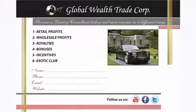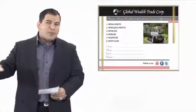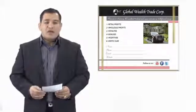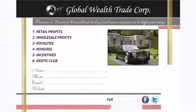We've got other incentives as well, like the luxury car program, or the exotic club, where we put you in a luxury car or an exotic car and it's prepaid for 18 months. So it's not like other car programs where you have to re-qualify every month, because that's not really an incentive. It's like having a gun to your head, and every month you have to meet it, or if you don't meet it, you have to pay the lease. We don't do that. In Global Wealth Trade, once you qualify, the car is prepaid for 18 months, including Bentleys, Aston Martins, and Rolls Royces.